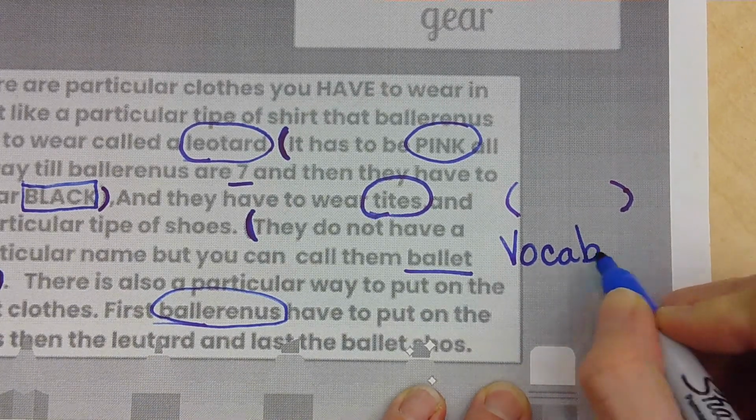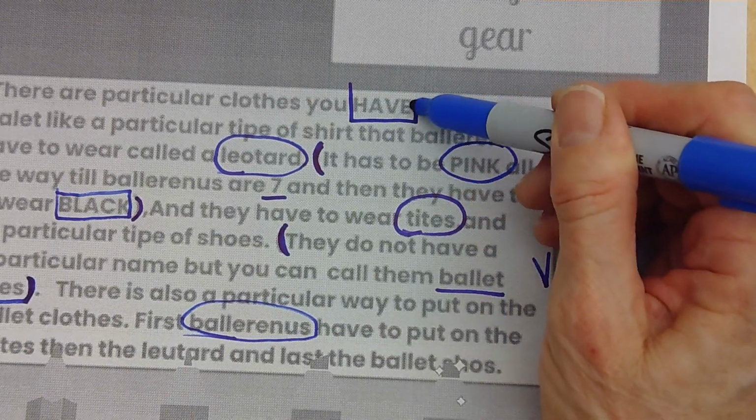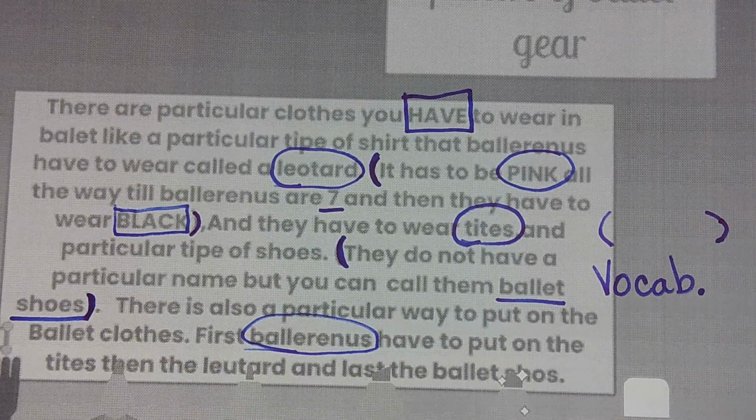Something else Nora did that I'll point out in closing is she capitalized every letter in have. She was emphasizing it because she wanted all of you to know that you have to wear the leotard or you can't be a ballerina. Thanks again, Nora, for being a spotlight writer.